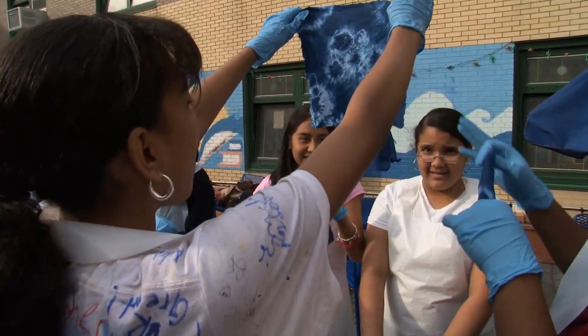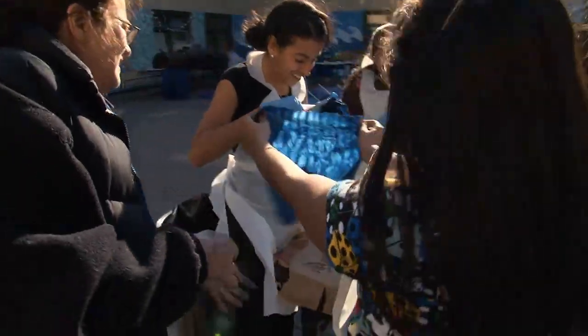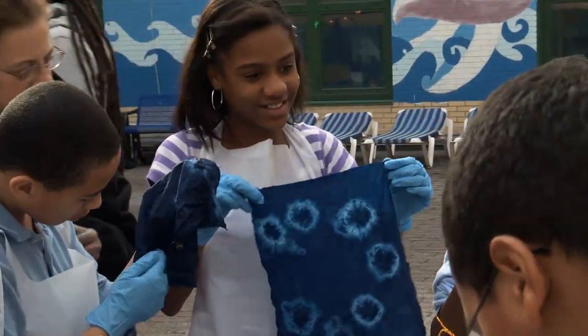It's really important that they actually go through the whole chemistry. They use all of their senses to smell the indigo, to feel the warmth of the indigo, to hang it up, to see the indigo change before their very eyes. To get to experience that is so unique and so precious.